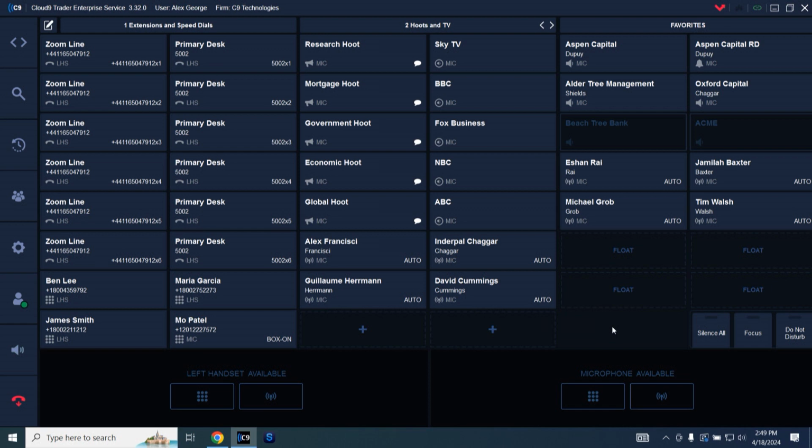Absolutely. So for those who have not seen the C9 interface before, here is a typical trader's layout. And here we have various different features and connections that traders will use in their day-to-day operations and for their daily calls. So now let's kick this off, and we're going to show you the power of our noise suppression, and you'll be able to hear the difference of this feature yourself.